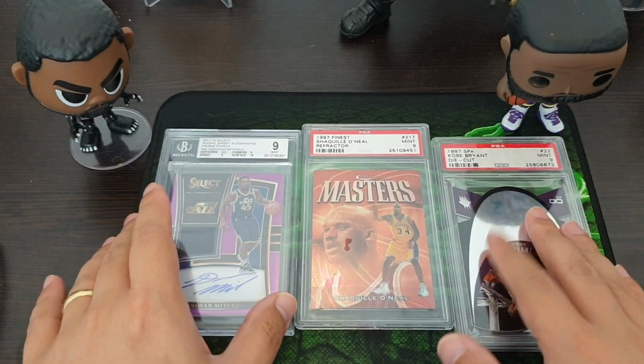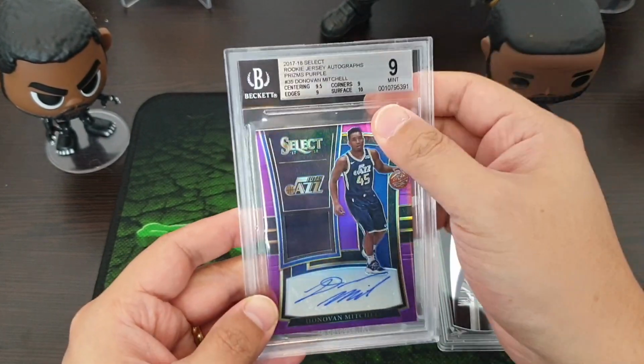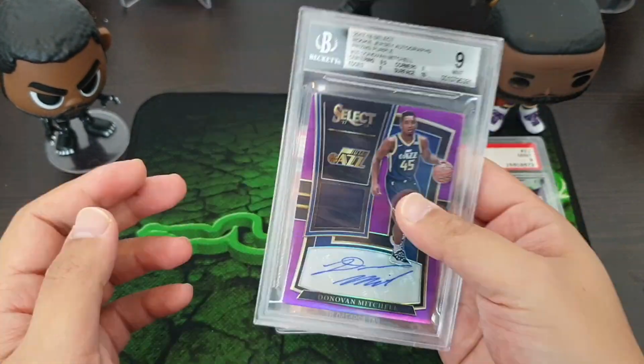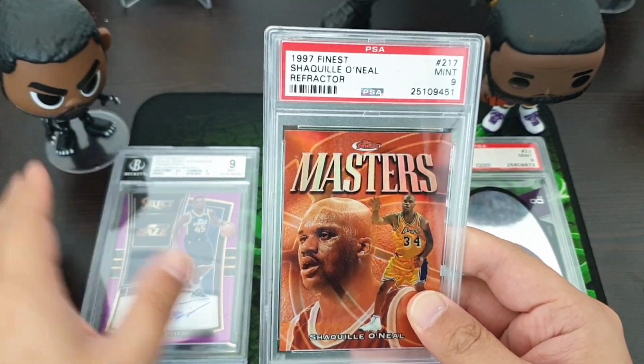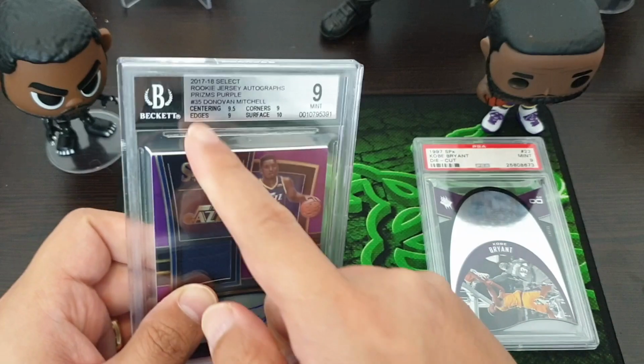If you're gonna ask me again, I really prefer BGS. I like the way it looks. There's a sleeve inside. It just looks really great. For the PSA, they're also nice, but not as nice as a BGS. Look at this, just look at the label.